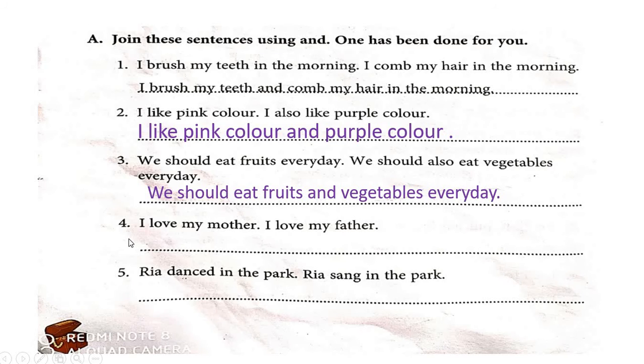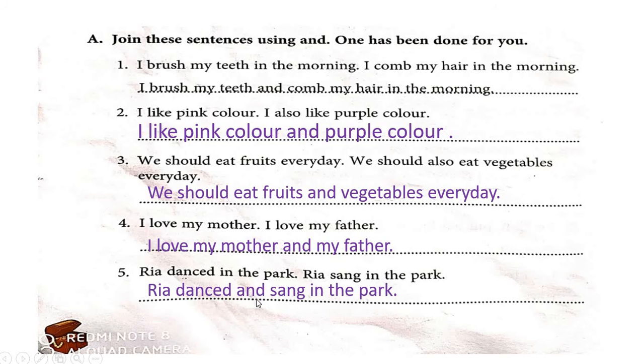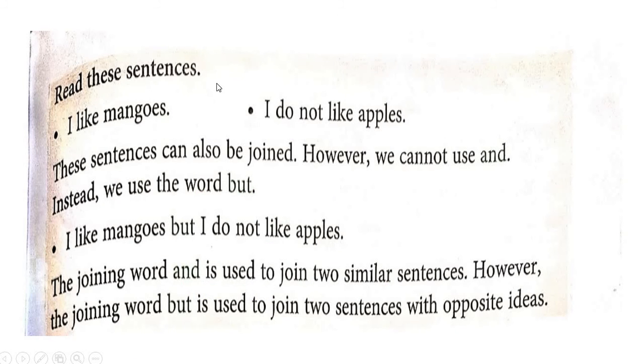Okay, children? Now see number 4. I love my mother, I love my father. I love my mother and my father. Simple. Two sentences we have to make one by adding and. Number 5. Ria danced in the park. Ria sang in the park. See here. Danced and sang. Other words are all the same. So how we will join? We will join like this. Ria danced and sang in the park. Okay, children? So now see, read this sentence.